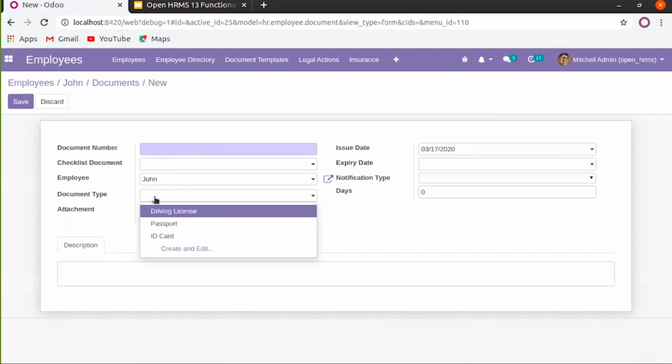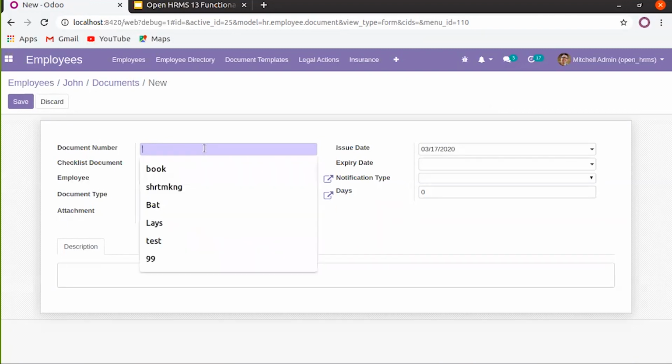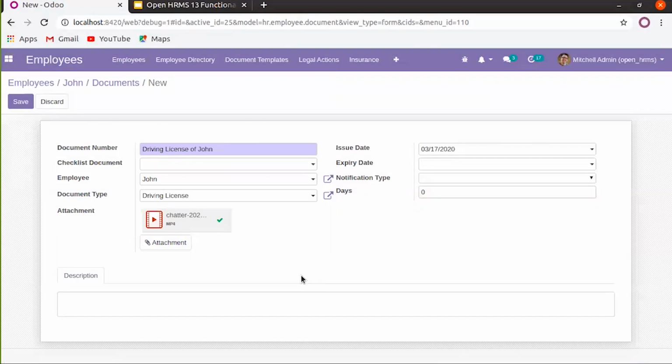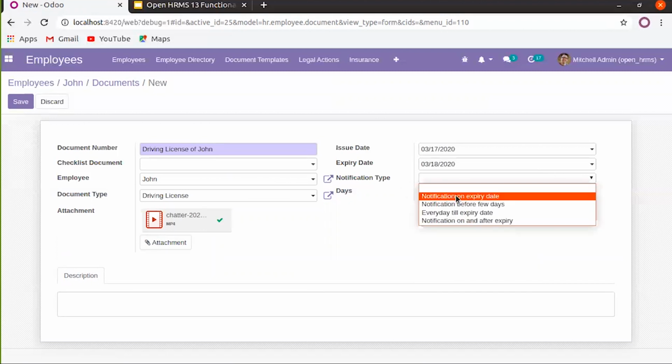Then we have the document type, what type of document it is. I'm just providing a driving license of John. I'm attaching it, then the expiry date, then the notification. If it's near the expiry date, it will provide you a notification.